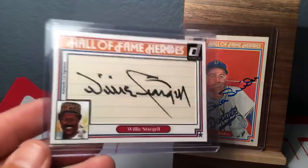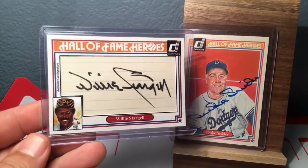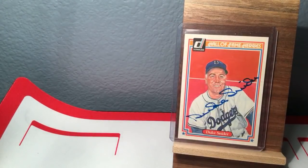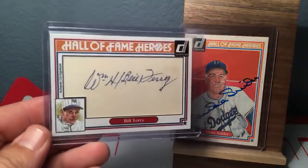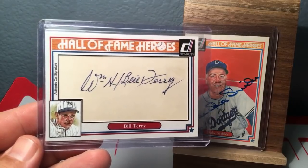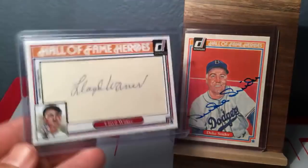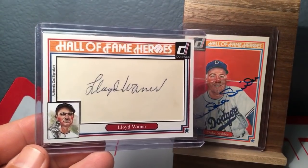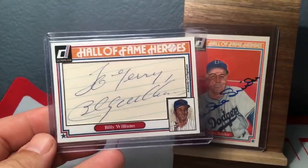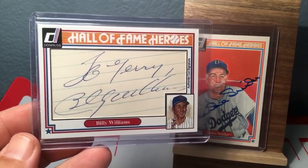But I just really felt like finishing this for Mr. Ticket Leprechaun, Willie Stargell. And I'm down to the last 3. I don't know how many I've shown off in the last 4 versions of this, but it's a lot. There's another Bill Terry. William H. Bill Terry. Two more. Lloyd Weiner. And the last one is actually an inscribed one. To Terry. I'm not Terry, but that's all right. Billy Williams. Very neat.